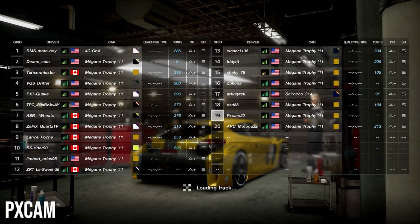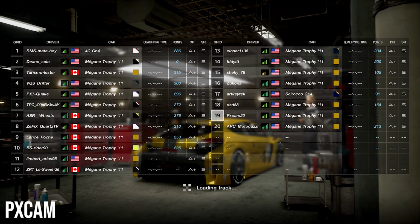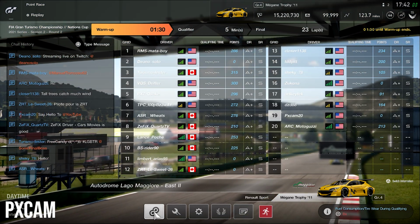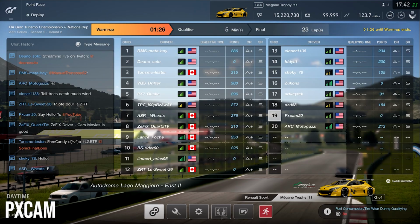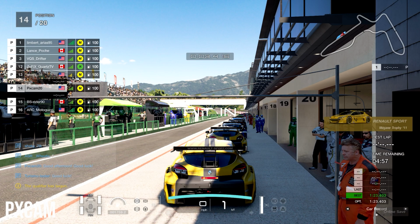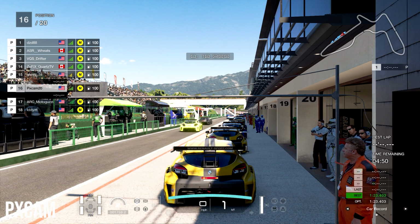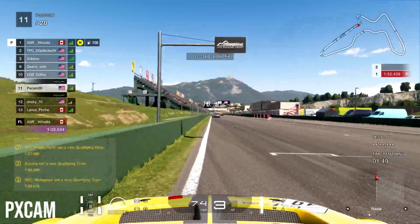For what feels like forever, we are finally doing an FIA race on this channel. I decided to do the FIA race on Saturday. It was the Nations Cup around Lago Maggiore, the East 2nd edition, and it's only the Group 4 cars, but you can see that everybody decided to pick either the Megane, the Audi TT, or the Alfa Romeo. So we decided to pick the Megane, and there's a reason why the Megane was such a popular pick, but I'll explain that a little bit later as we get into our qualifying.